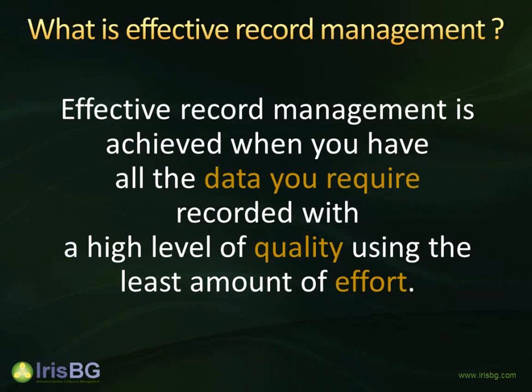And finally, effort. How much effort you spend to add the data into the system. All these things combined is what makes effective record management. And we're going to talk about all these three aspects in different ways in this session.